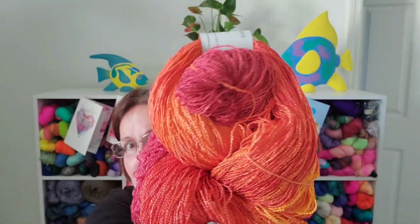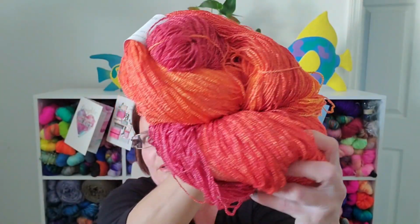But is this not beautiful? Oh, I love it. And look, there's 1,200 yards. I mean, plenty to make whatever I wanted to make. This will definitely be a crochet pattern, although I forgot.